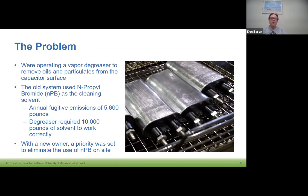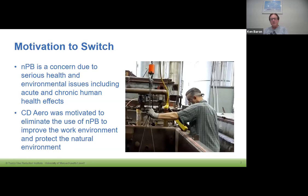We were using n-propyl bromide for the cleaning solvent, and we had fugitive emissions of 5,600 pounds. And we had to maintain 10,000 pounds in our Aero degreaser system just for it to work correctly. But we got a new owner a couple of years ago, and he wanted us to switch from n-propyl bromide to an aqueous system. So we took the opportunity and ran with it.